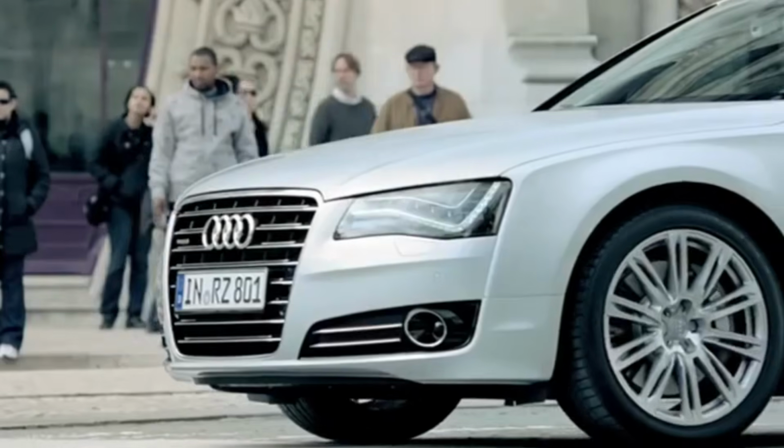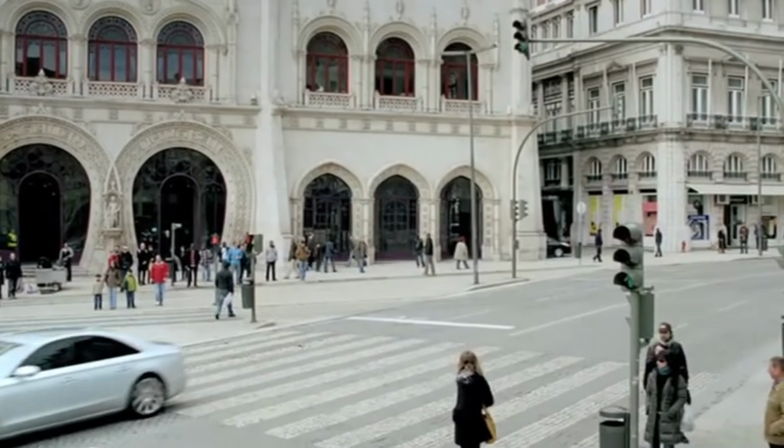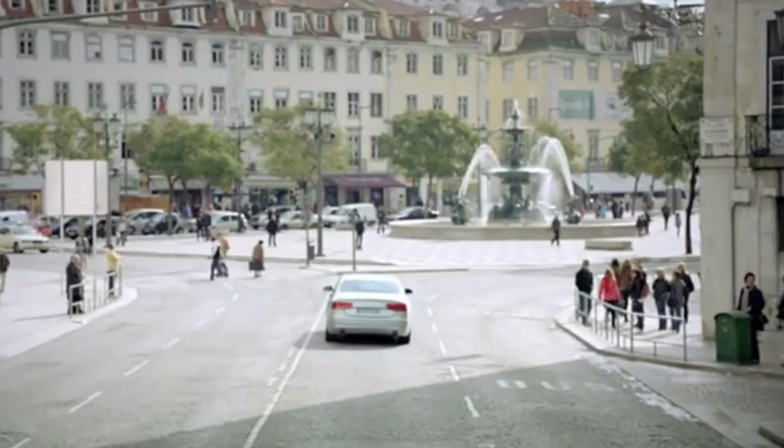So while you might love the look and feel of the A8, financially, it's one of the worst luxury cars you can buy.